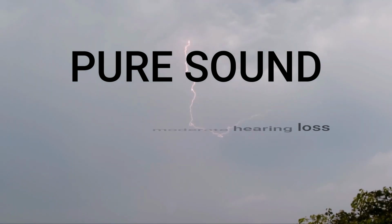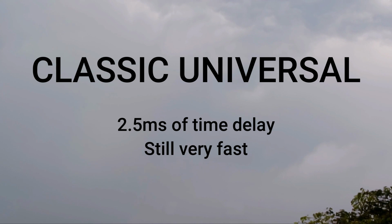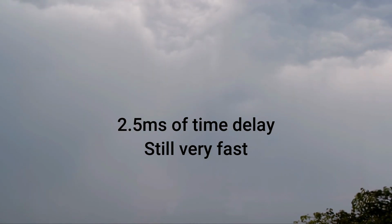For those with more of a moderate to severe or profound hearing loss, they can still use the classic Widex Universal mode, which still has a very low time delay on average of about 2.5 milliseconds, which is still very fast.